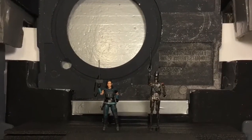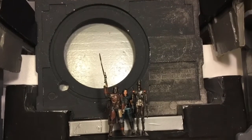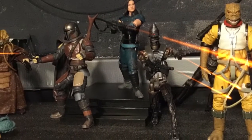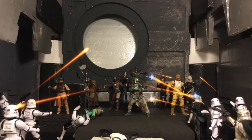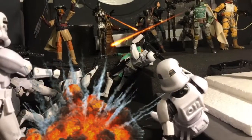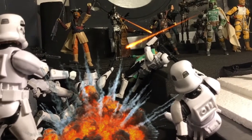Both figures come with two weapons. Both are very posable. IG-11 turned out to be one of my favorite characters on the show. Excellent, excellent figures and a great addition to the Mandalorian set of figures, which I'm sure is going to produce several other figures that I cannot wait to receive.